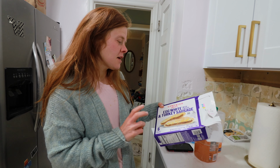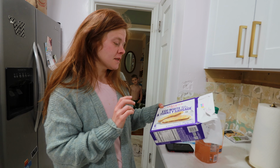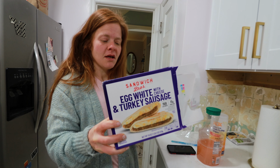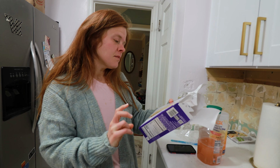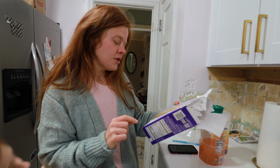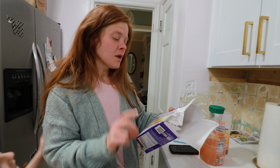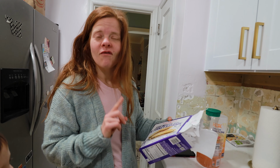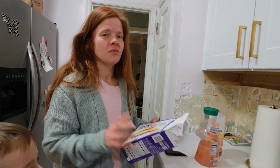It just dinged. I am making these sandwich brothers, egg white with cheese and turkey sausage. They kind of remind me of the Dunkin' Donuts egg white wraps. Six come in a box, just in case you were curious. They're 150 calories, 11 grams of protein, and 4 points on the WW Personal Points Plan.